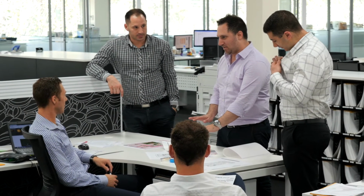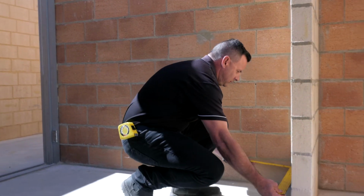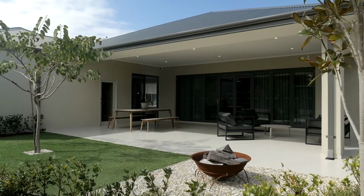Well, I think when you're proud of what you do and when you're passionate about what you're doing, you come here to actually help people. We genuinely enjoy building homes for people. The homes are designed for WA's unique lifestyle and climate with a huge range of designs to choose from.